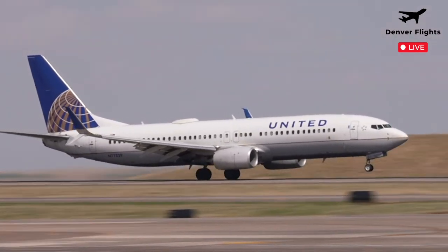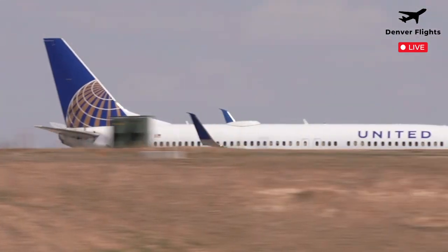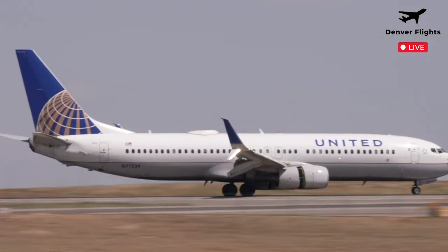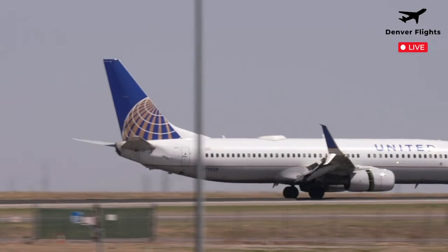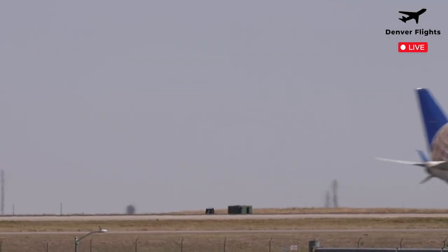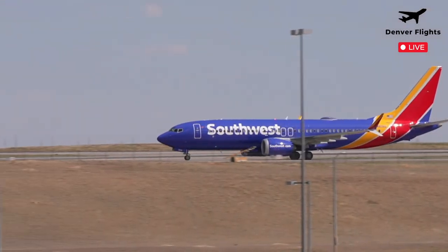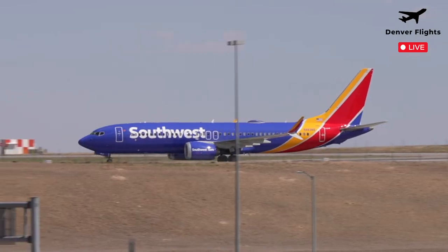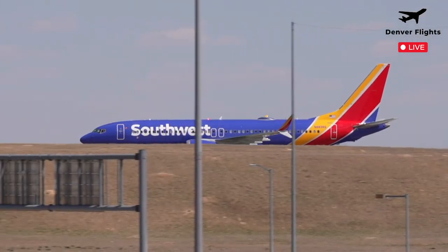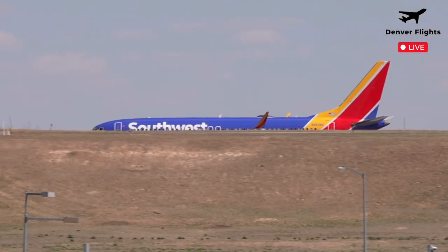American 15, contact departure. Denver Tower to clarify, runway 16 left and all associated taxiways have been closed for now at this time, is that correct? Roger, also 16 left and associated taxiways open. United 1715, turn right, taxi Mike, contact ground.